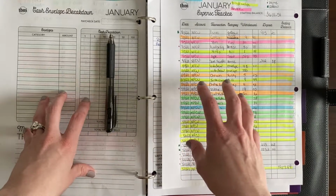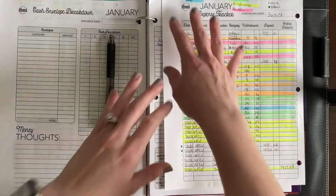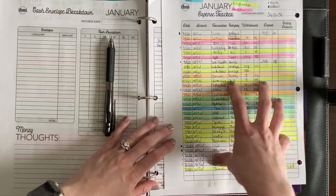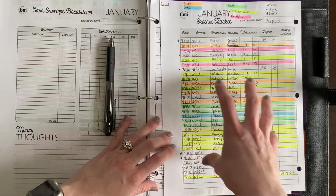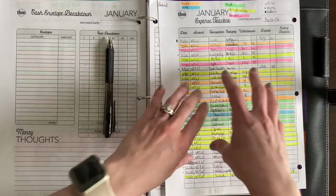So I'm not doing my nap time hustle, so we've only got so much time here, so let's go ahead and get started. So you'll see I already have this completely filled out, and I do an expense tracker per paycheck. So my husband gets paid weekly, I get paid twice a month. So I end up doing one of these a week.